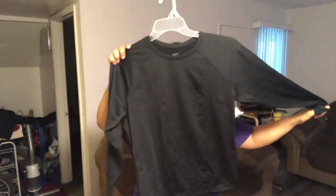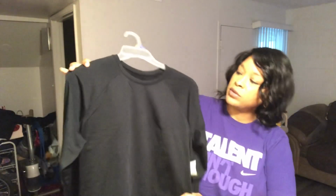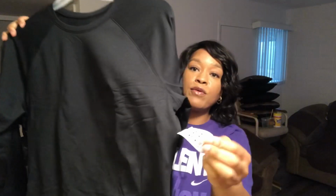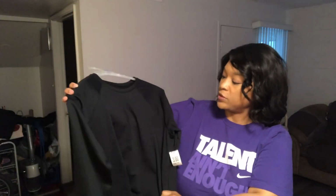So the other thing I got is like an all black workout shirt. It's really, really cute. What I liked was that it had the holes on the hands right here at the end. See the hole? So when you work out, your shirt stays put. This is so cute. Y'all know I love black, right? It said $3, but it was $1 when I took it up there, you guys. This was only $1.